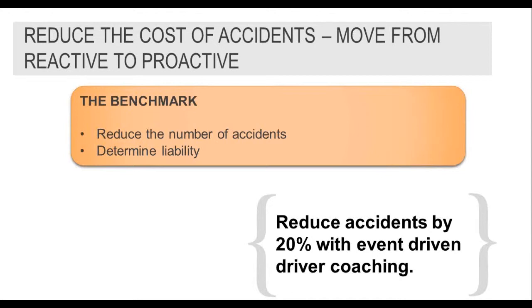And the other benchmark, which again is one that you would hopefully never need to use, is your ability to determine liability. If you do have an accident, using technology to determine liability and reduce the cost of that accident, that's something that you can compare with the technology that you hopefully have implemented to previous accidents where you didn't have that technology. Those are both very important benchmarks for this metric.